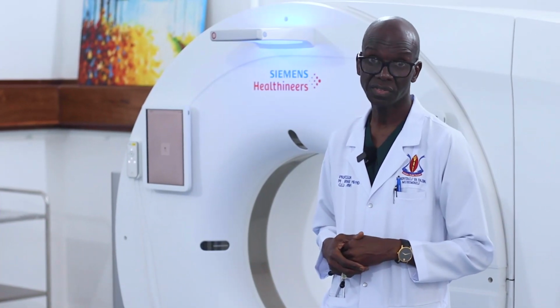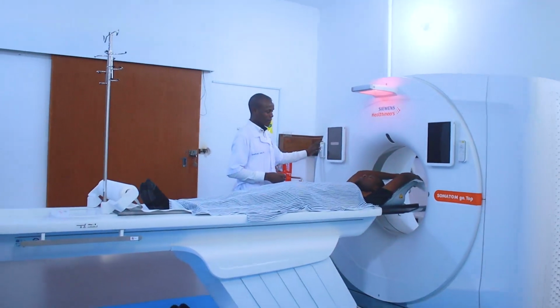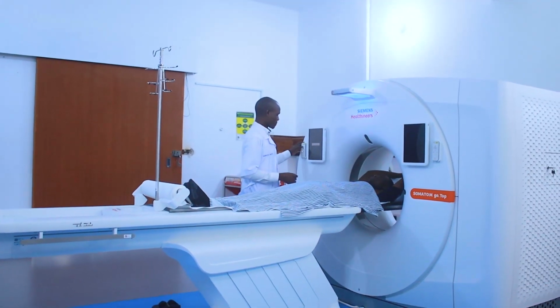So it's another service. We thank the government for massive investment like this. So it's not necessary for all the patients to use the old method of nuclear test.